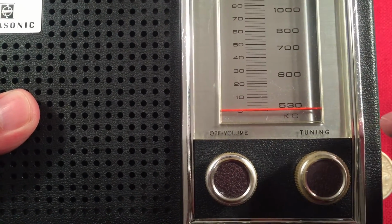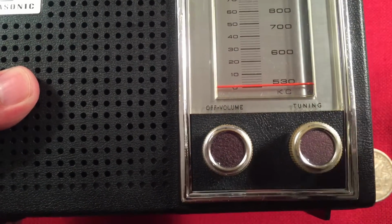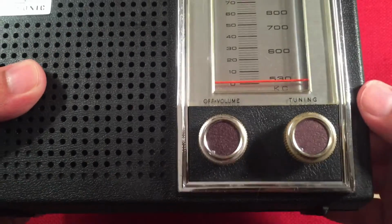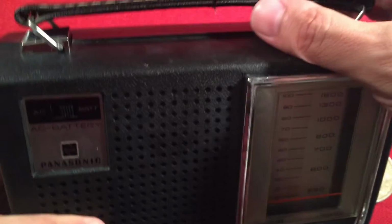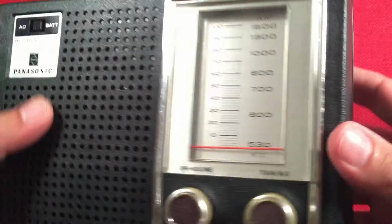So definitely older school radio. Off volume knob here, tuning knob here. You can see a lot of use. The chrome on the knobs wore off on the plastic. That's cool. On top, we have a handle. The handle is very stiff, probably because of age and not being used much. So yeah, I'm not going to carry that around.